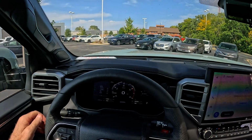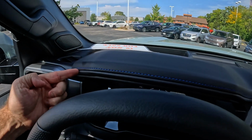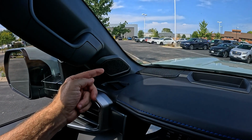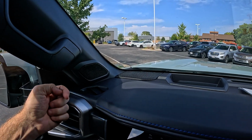I will tell you up here on the dashboard, I like the padded dashboard. It does have that blue stitching up here, and then you see right here one of the JBL audio speakers. So there's more speakers with the JBL sound system. There's one up here, and then there's also one over on the other side.